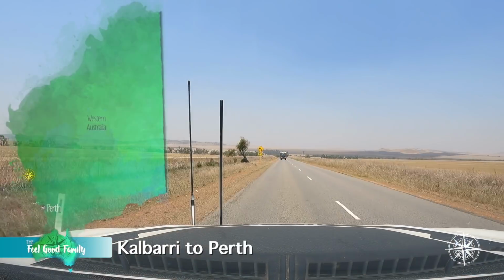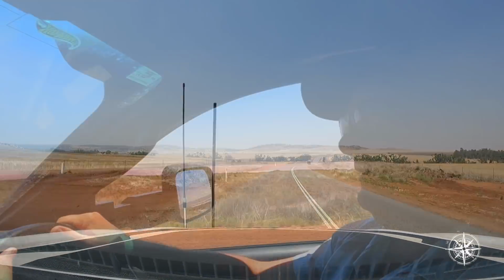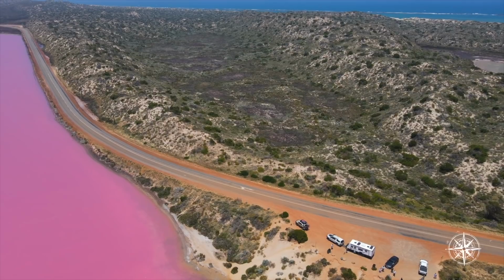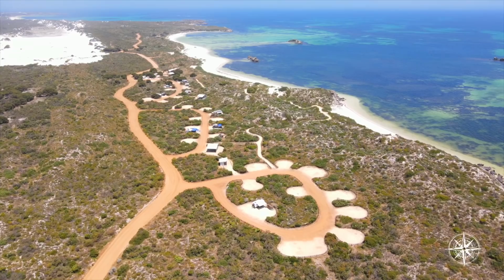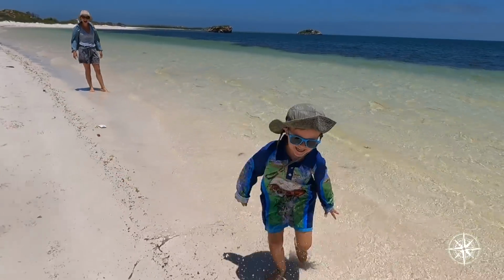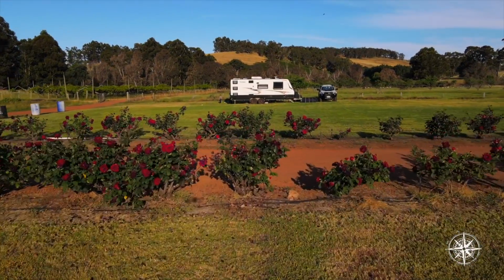This episode we travel the final 570 kilometres from Kalbarri to Perth. We take in some impressive natural wonders along the way, including the brilliant pink landscape of Hutt Lagoon's epic salt lake and the fascinating resilience of the region's leaning river gums. We overnight at Milligan Island, a fantastic beachside off-grid campsite, before settling in for a 3-night stay at Thomson Brook Estate, a boutique winery just 2 hours south of the city.